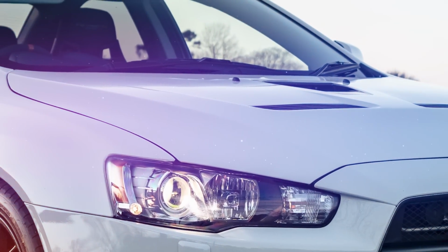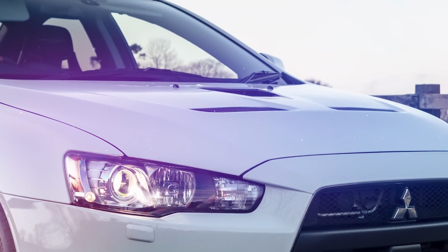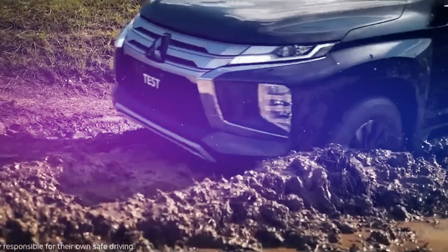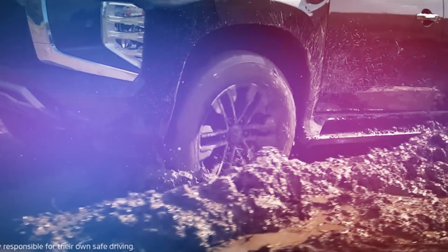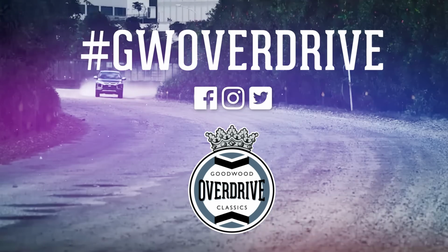Those are some Mitsubishis that have set our lives on fire and make us think, God, I wish they still sold cars here. But which ones do you love the most? And especially if it's not Evos 1, 2, 3, 4, 5, 6, 7, 8, 9 or 10, let us know in the comments below.